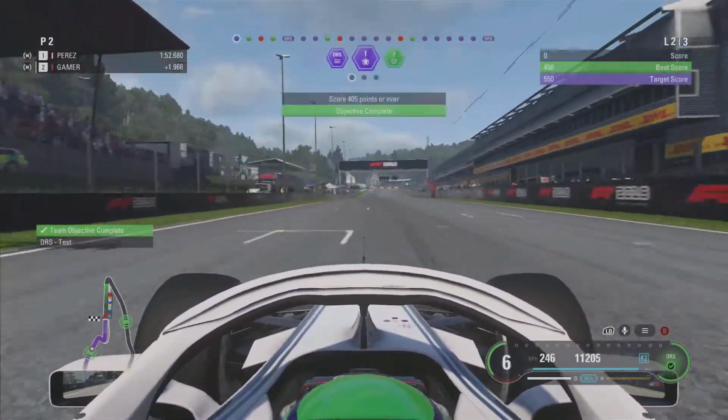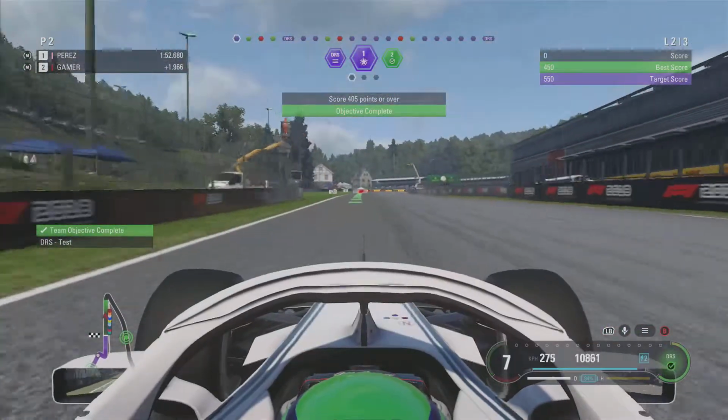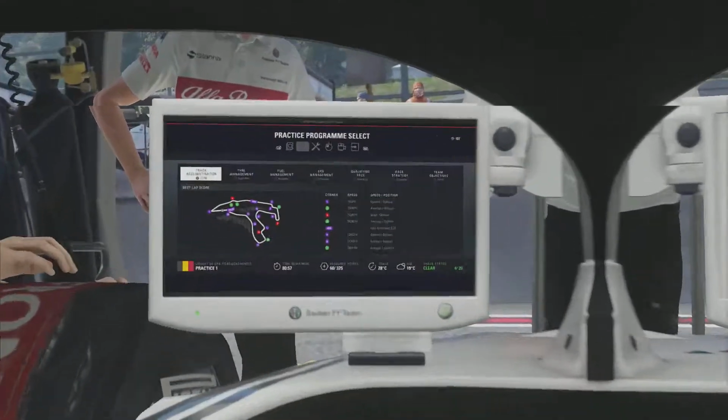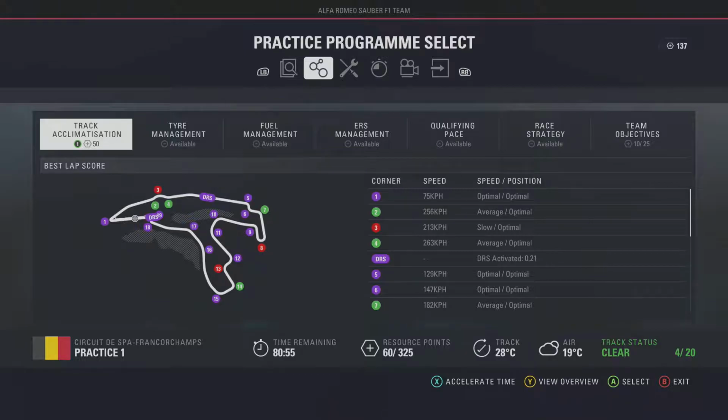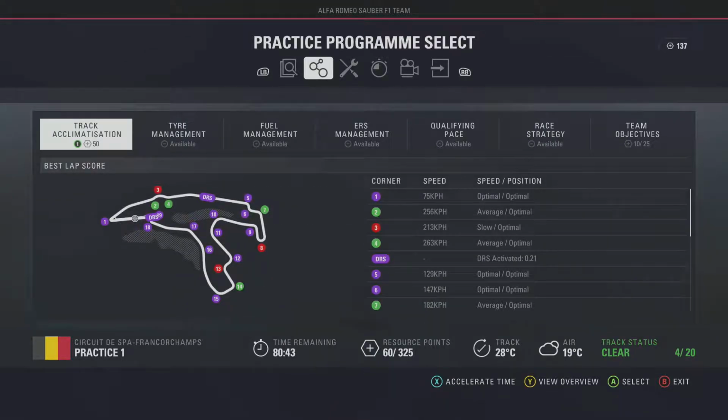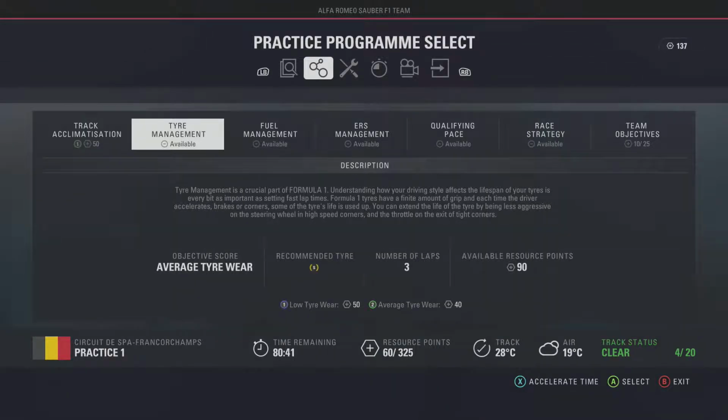Oh, we got green. We got green. Oh, thank you. Okay, we got green. That's a relief. Like I said, I don't think we got 80 points last time out. And that's terrible. Not happy that all I did was let off. I didn't hit the brakes or anything there through Eau Rouge.